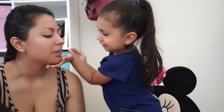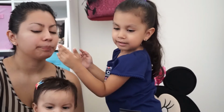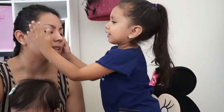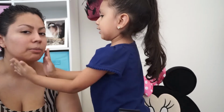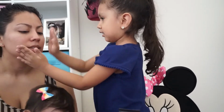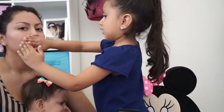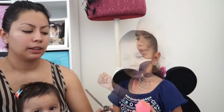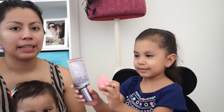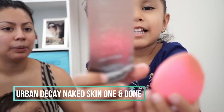So the primer helps makeup stay longer, and it gives a nice base to the foundation and the setting powder and everything. I just recently discovered priming about a year ago. And next, she's gonna apply the foundation, and it's by Urban Decay.